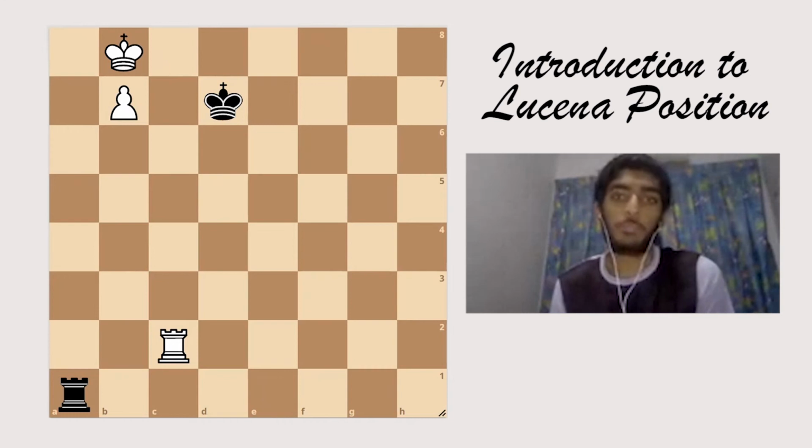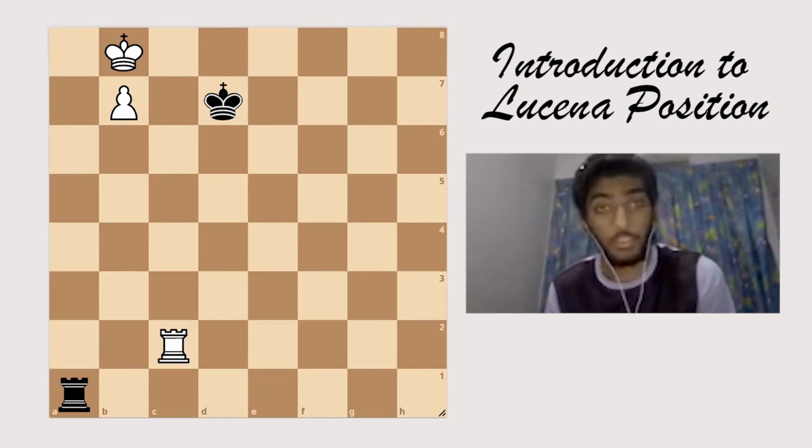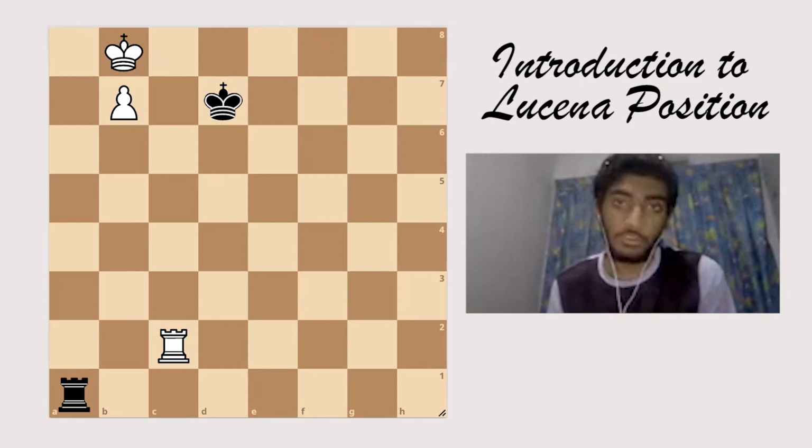So, what is the Lucena position and what does it look like? Let's start with some introduction and how it occurs. The Lucena position is one of the most famous and important positions in chess endgame theory, where one side has a rook and a pawn and the defender has a rook, as shown on the chessboard right here. It is fundamental in the rook and pawn versus rook endgame. If the side with the pawn can reach this position, they can possibly win the game.